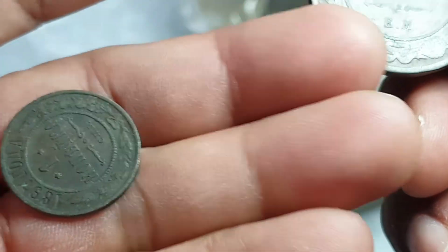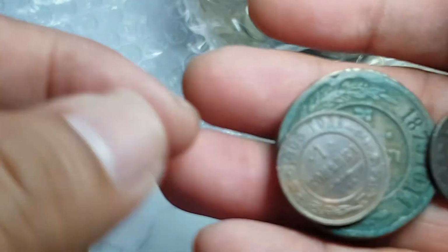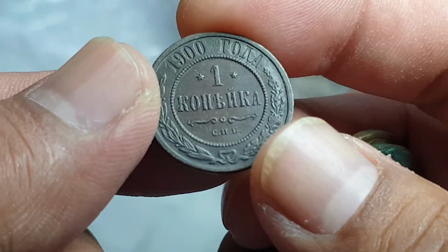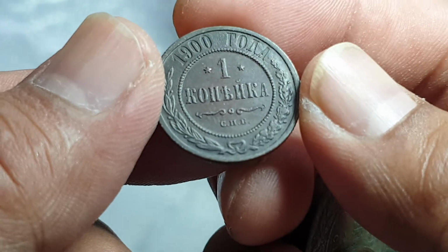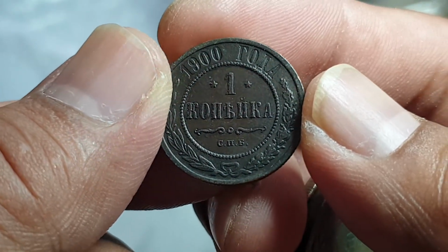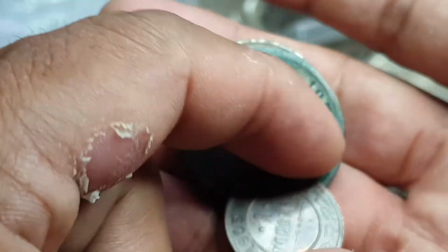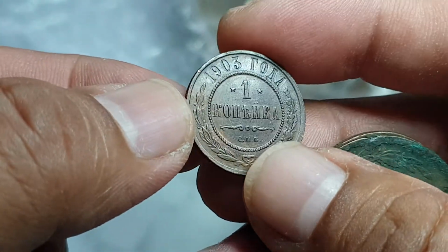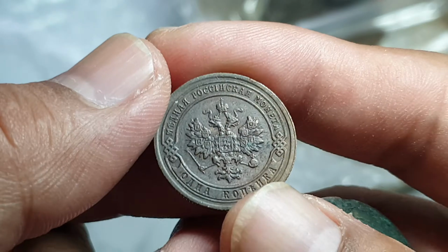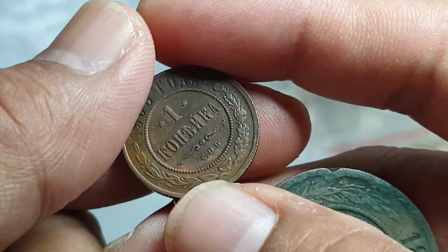This one, no, it's different. I have to do research on it. I don't memorize all the mints where they minted. So this one is from 1900, 1 kopeck. Nice one. So 1903, 1 kopeck. See, nice patina, very lovely.